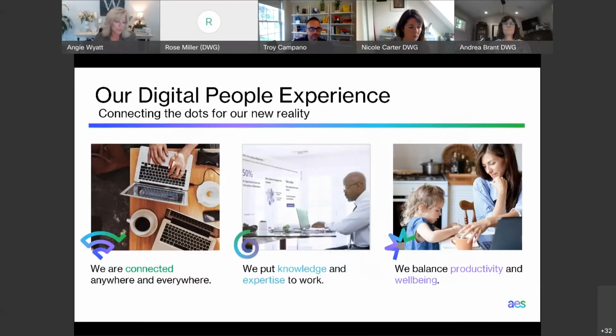Being able to make sure that, like I said, we know everyone's connected, but we really want to put the knowledge and expertise to work, and we want to make sure that we're balancing productivity and well-being. That's something with the new hybrid workforce we're hearing more and more about. People are burnt out, they're on overload. So how to balance technology with productivity and well-being at the same time.